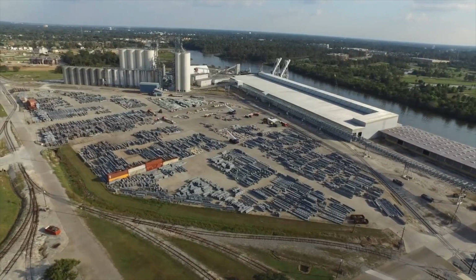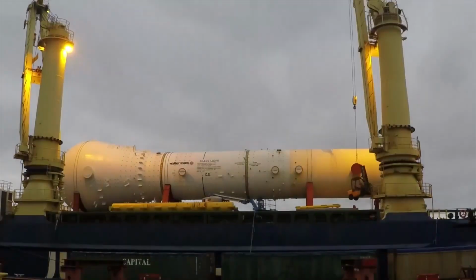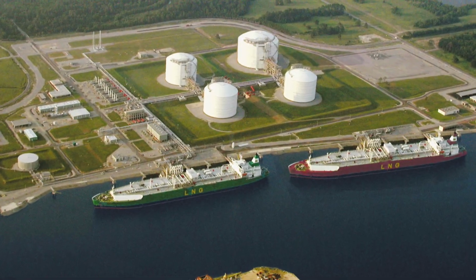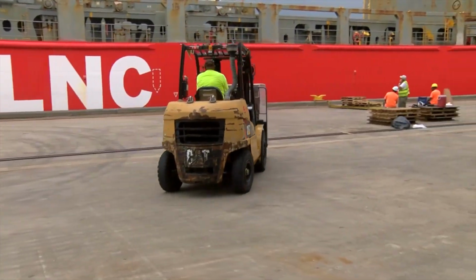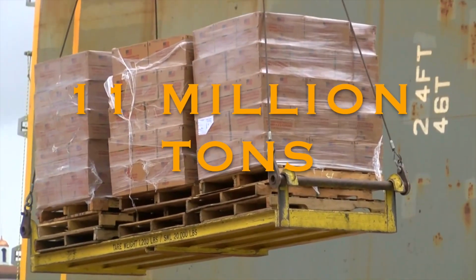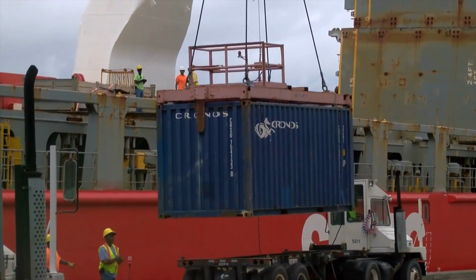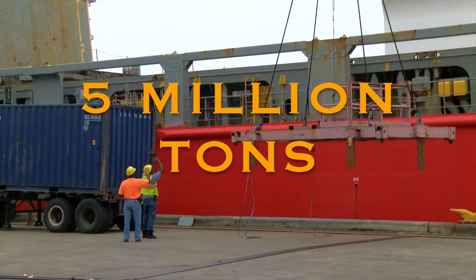The principal cargoes having moved through the port's terminals are project cargoes, aluminum, forest products, steel, bulk, grain, other agricultural food products, petroleum coke and other petroleum products, barite, and other related products. In all, they moved over 11 million tons of cargo in 2020, which is a huge jump up from the previous years. Prior to that, they had been averaging about 5 million tons a year.